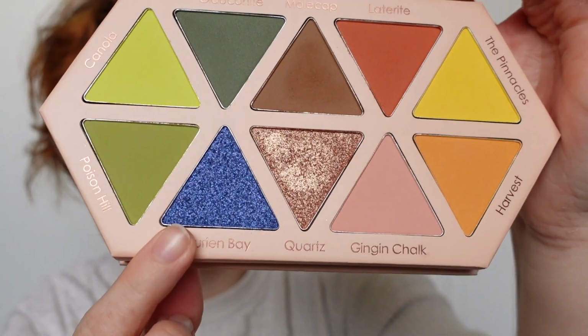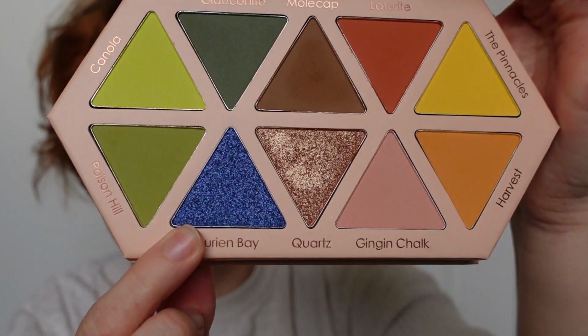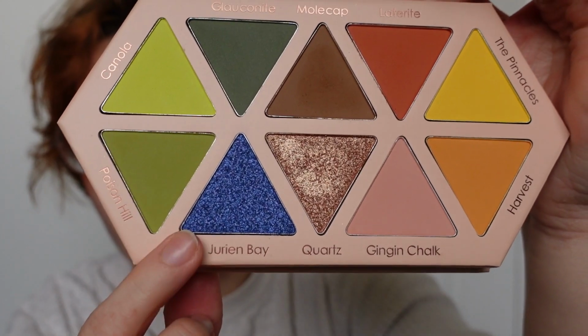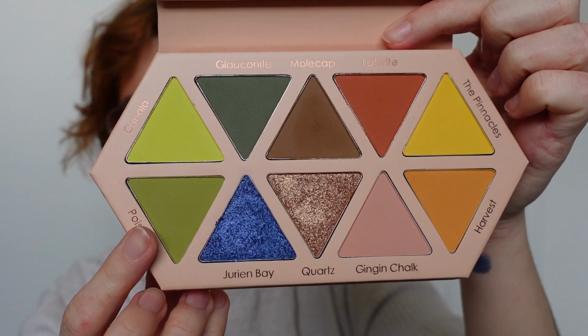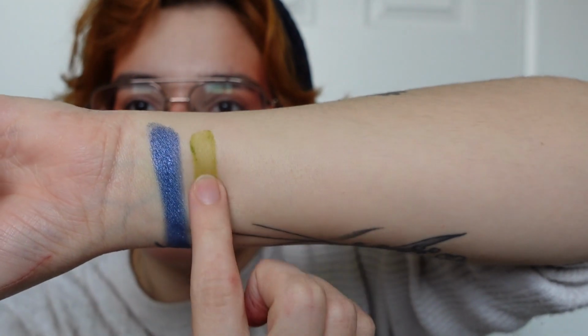So we're gonna start off with this beautiful deep sapphire metallic blue called Durian Bay. I also forgot to mention that in this palette there are 2 shimmers and 8 mattes. So we have Durian Bay. Next we have this murky green called Poison Hill.